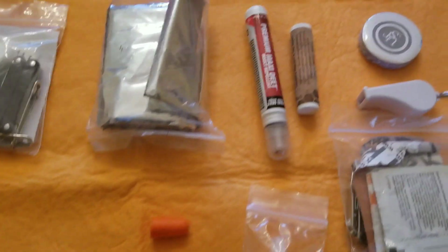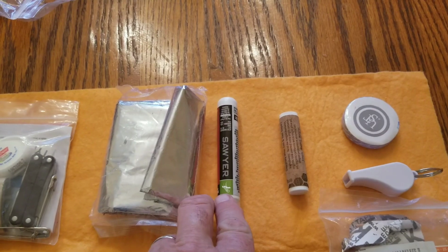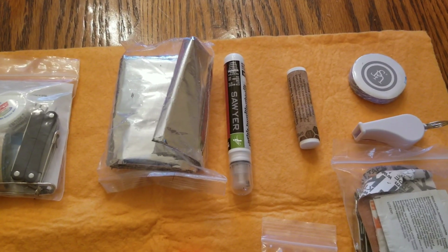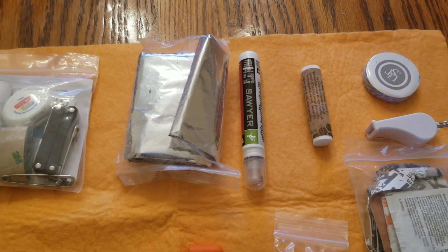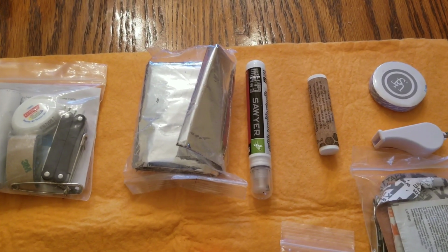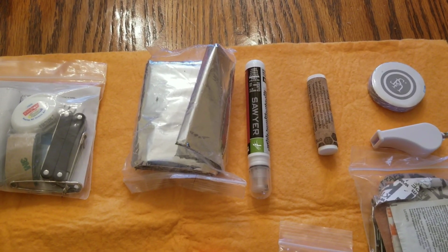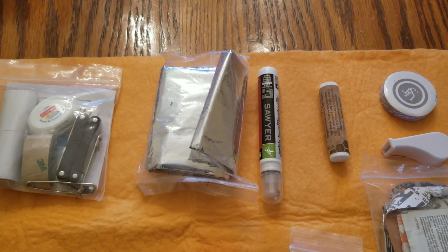All right, so here's just a little bit of DEET. This is actually 100% DEET by Sawyer. It's very small, I know, but that's just enough. That's going to be just enough that if I do run into bugs, it'll get me into town to buy a bigger bottle of it. I'm going to wait until I get into the bugs, hopefully not till Virginia sometime. And then that small bottle will at least get me into town to buy a bigger bottle.